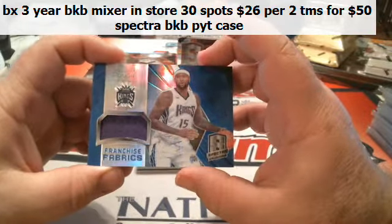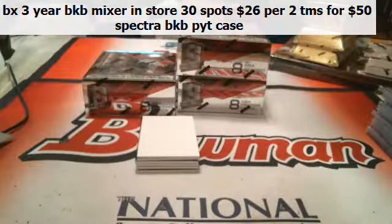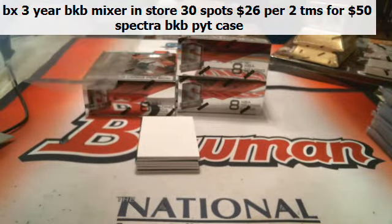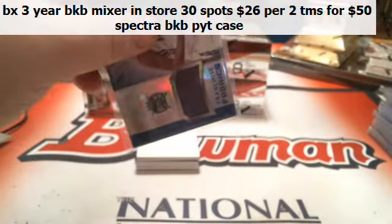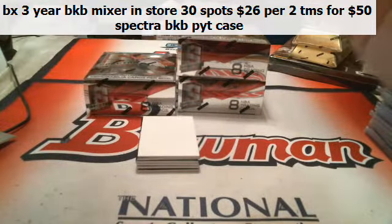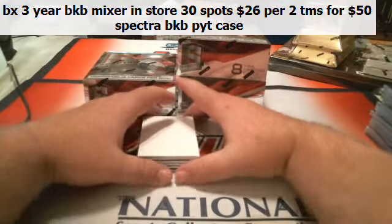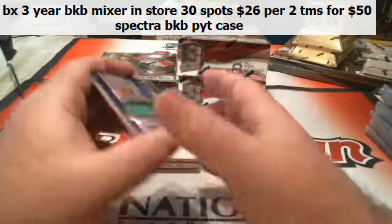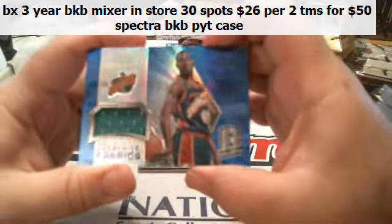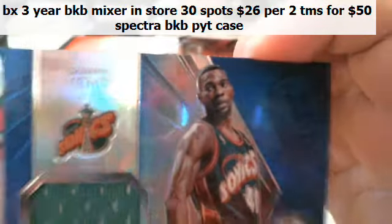Franchise Fabrics, DeMarcus Cousins for the Kings. SP NASCAR. 13 of 25. I know, that's why I had to readjust it. I had to make the less desirable teams cheap and add a few dollars to the teams that go. It's the only way you can do it. It's not like football. For the Thunder Nation, Shawn Kemp.